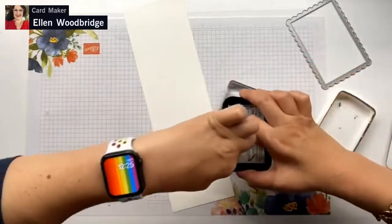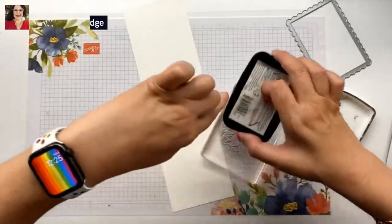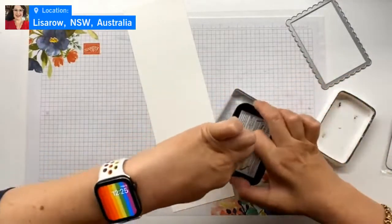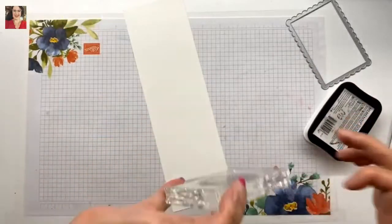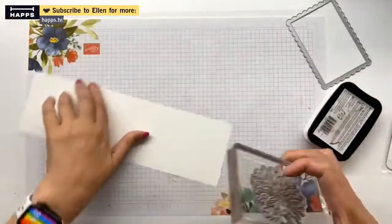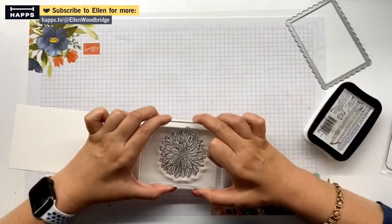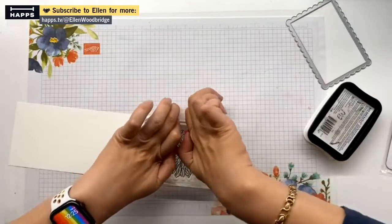Now, because this is a really large image, I'm sorry, my hands really hurt at the moment without my nails on, because they are there for a protective reason, just not to be pretty. Okay.